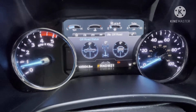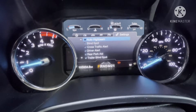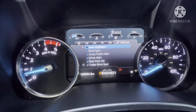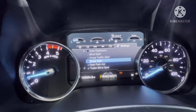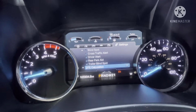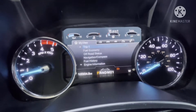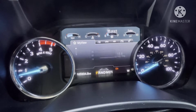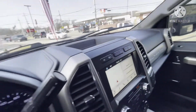Connection checklist. There's an off-road status again. And then that's on there. Auto high beam. That's all black. Got blind spot monitor. What? Cross traffic alert. Drive alert. Rear parking aid. Trailer blind spot. Trailer blind spot. What? Come on, guys. They are outdoing themselves this time. I don't like that. They are outdoing themselves as well.